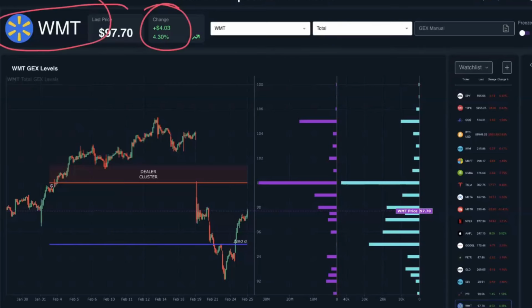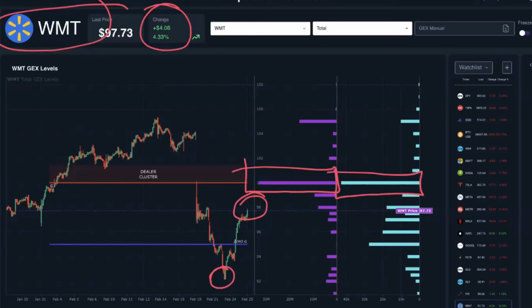Walmart had a big day today, up over 4%. Like Sean mentioned earlier, the Dow stocks have really been doing well. Dow actually positive today. And so a lot of this is because of the move in Walmart, bouncing off of the 92 level a couple of trading sessions ago, now closing near 98. We've got the largest gamma exposure concentration at the 100 strike. More volume continues coming in at the 100 strike, over 40,000 contracts in the options market traded today.